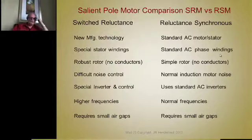Some more comparison data here. This is probably somewhat redundant, but this is a direct comparison between the RSM that covers things that weren't on the other one. Frequencies are a problem, and small air gaps. Both of these motors require small air gaps, but perhaps the switch reluctance more so than the reluctance synchronous.